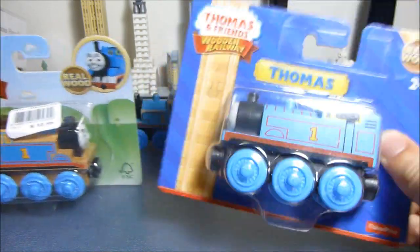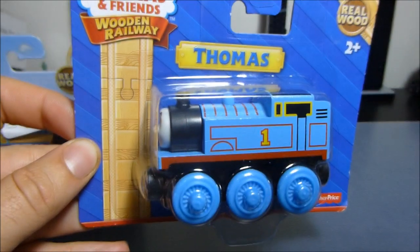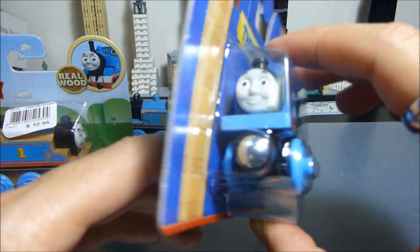So, when I heard it was coming, I picked up a Thomas here, which cost me a little bit less than $15 because I got him on sale. But this was the final version of Thomas from Thomas Wooden Railway that we saw. I'm going to point out some really interesting changes that have carried on from one to the other.